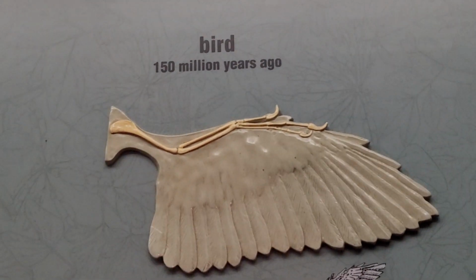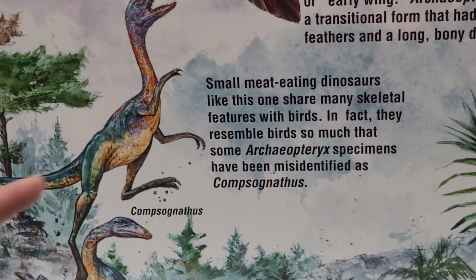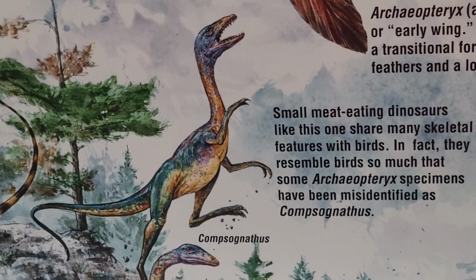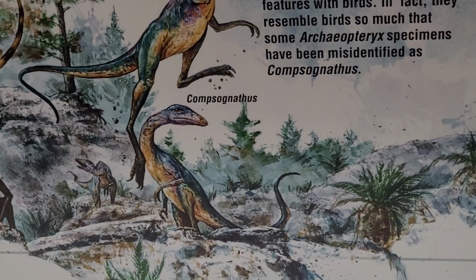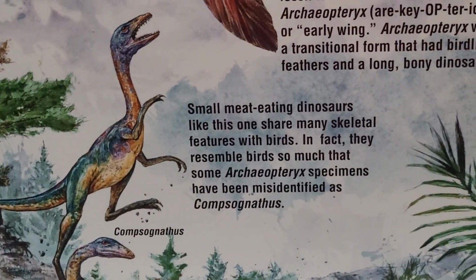Small, non-avian theropods. Right here, Compsognathus, one of the most famous ones. All right, there he is, Compsognathus, my favorite. We believe Compsognathus is fully feathered. This is mildly outdated, but you can't blame it. So he's the green one that attacks the little girl in Jurassic World. Yeah, and brutally murders her.